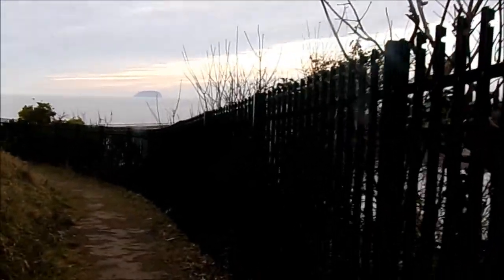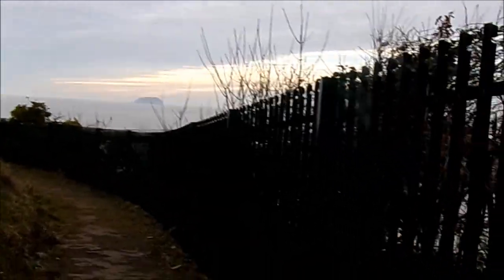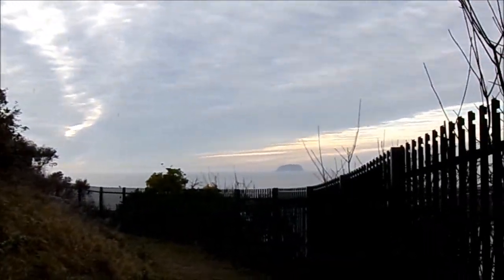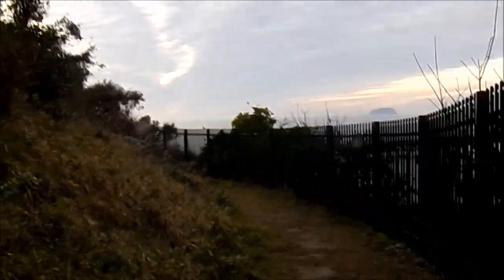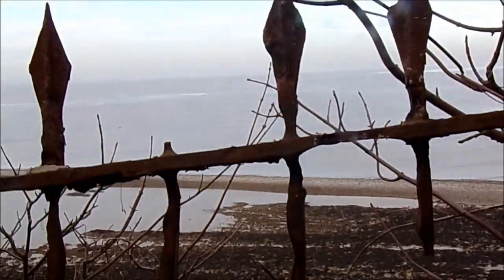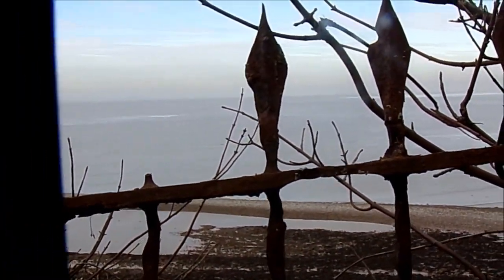They appeared. I've got a feeling there's been a crash here before. Something's gone into the fencing up there. I don't even know if I can get out this way. There's the old Victorian fencing there, the arrowheads on the top.